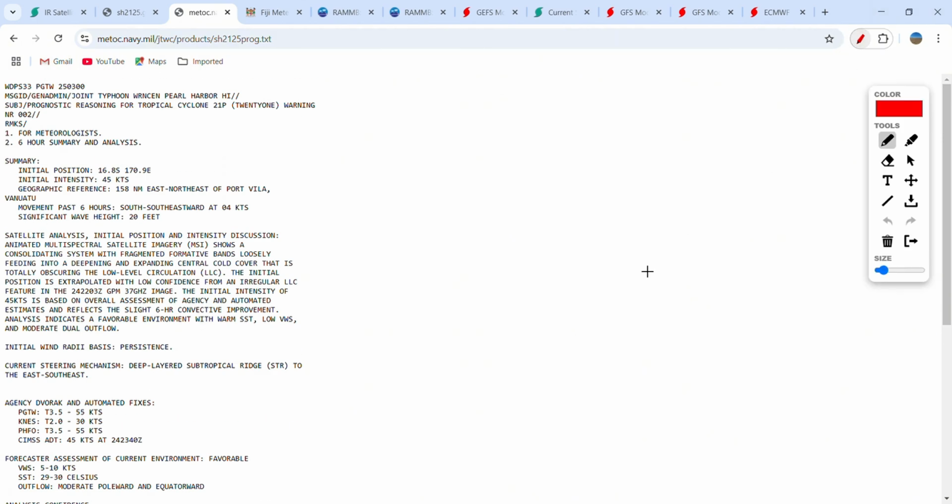So what do they see at the moment? They see a consolidating system with fragmented formative banding, loosely feeding into a deepening and expanded central cold cover that is totally obscuring the low-level circulation. Now, first of all, I am a bit skeptical of this wording.